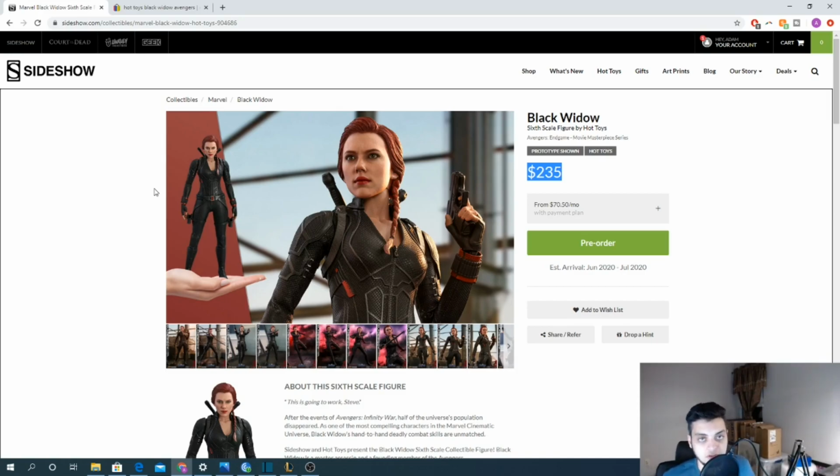Let me know in the comment section what you guys think. Give me your recommendation on if you think I should order this figure. I haven't yet, but if I do, it would be to order it with Hawkeye, because I think that would just look so great together. But yeah, that's overall just my opinion.